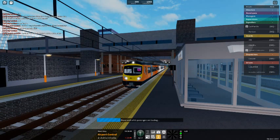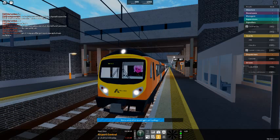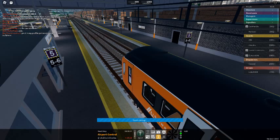This is Stepford Airport Central. This train is for Airport Terminal 3. The next station will be Airport Terminal 1. The train now approaching Platform 5 terminates here. This train is the service from Stepford Central.